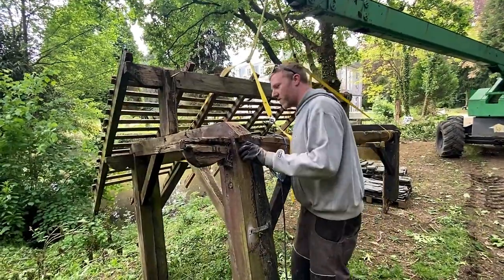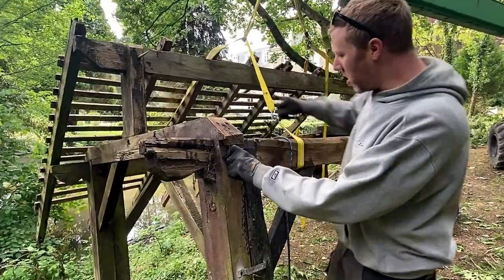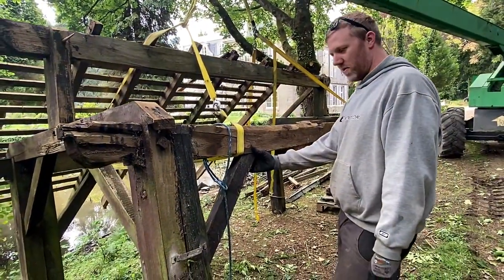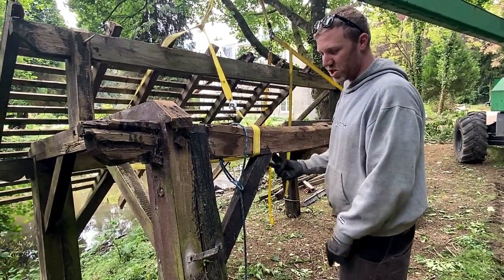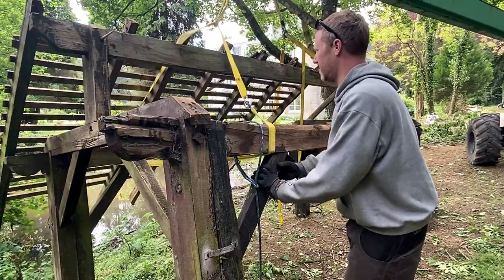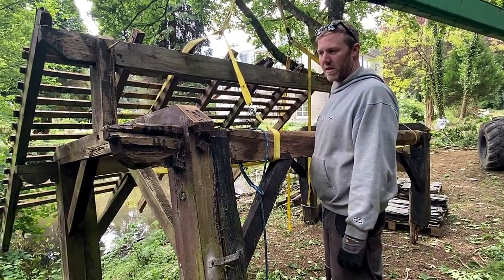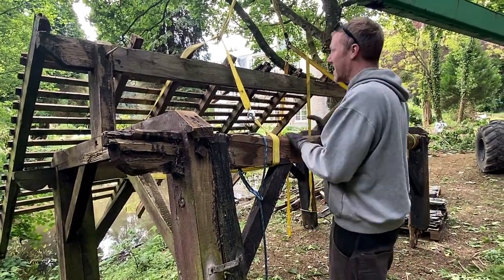So this is actually really well built, which is why we could lift it with these massive coach bolts. But lots of bits like this, these are new, these have been repairs to try to keep it upright, and these are just screwed in, so there's no real structural stability in this lot. So I think lots of this is going to get taken apart, but I can't wait to put it back together. I'm really excited now.